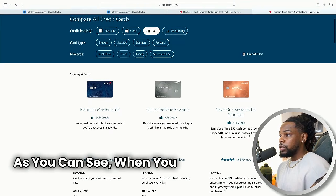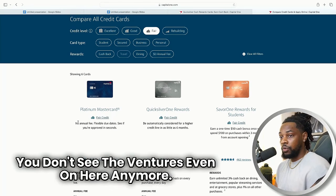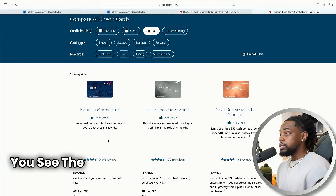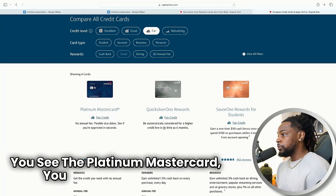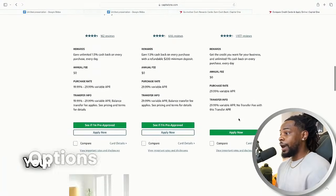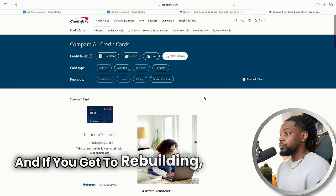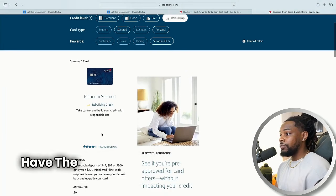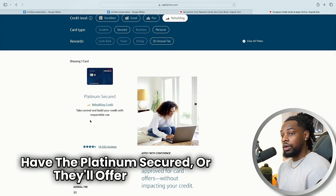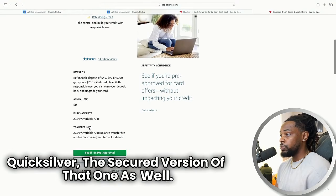As you can see, when you get to the fair, you don't see the Ventures even on here anymore. You see the Platinum MasterCard. You see the Quicksilver One card. You see the Saver One card. Your options start to change very much. And if you get to rebuilding, you really only have the Platinum secured, or they'll offer you the Quicksilver, the secured version of that one as well.